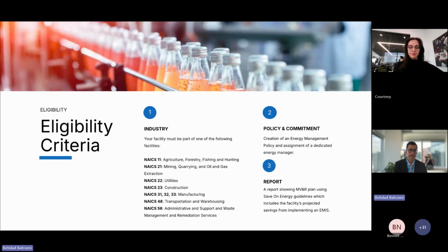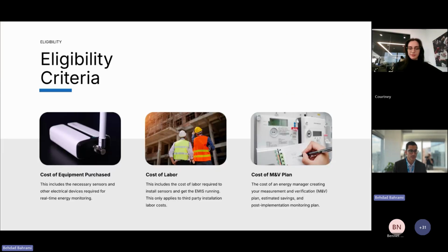Additionally, we also need a report showing MV&R plan, so your measurement, verification, and retrofit plan using Save on Energy guidelines, which includes the facility's projected savings from implementing an EMIS. And I know that sounds kind of complicated, but it is very straightforward. It could just be like your annual consumption from the year prior versus post-implementation. And again, all the regulatory side of things that you're going to need to be able to get the funding, EdgeCom will be taking care of that for our clients.